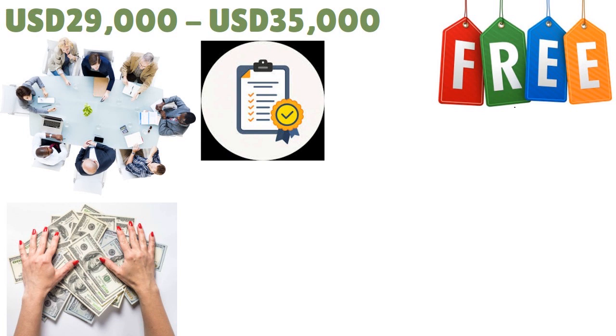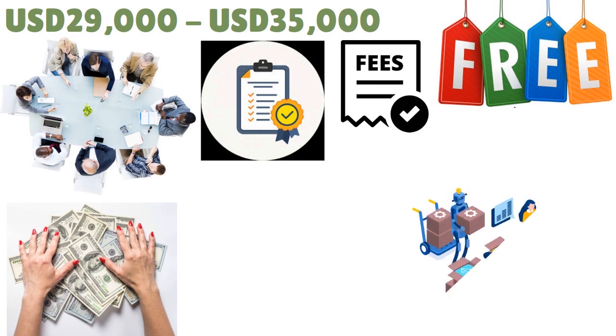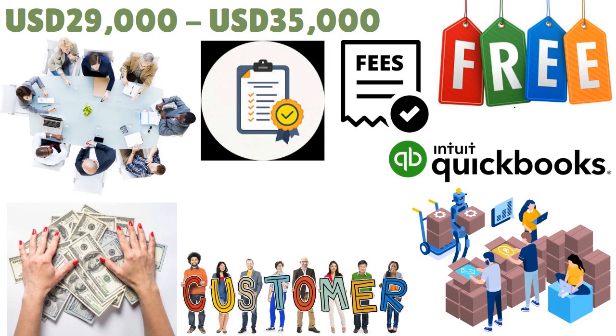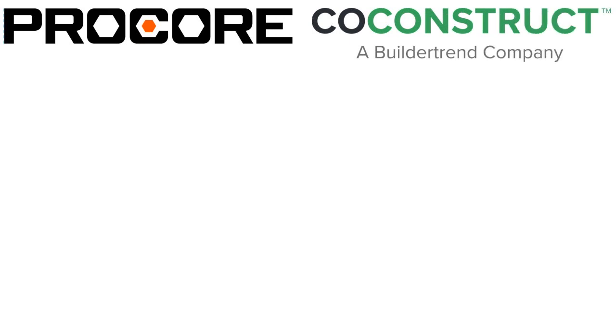Okay, and so Acctivate actually offers uniform tiered features across all plans, whether you choose the one-time payment or the monthly option. All subscriptions include standard features such as inventory management, sales automation, customer management, and QuickBooks integration, while the higher plans offer more advanced tools. So that's really important. What I want to say is that if for any reason Acctivate is too expensive for you, you can always try alternatives like Procore, Co-Construct, or ECI.